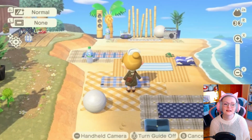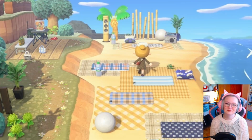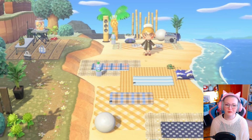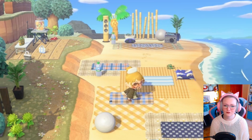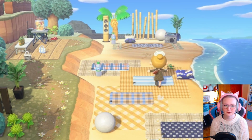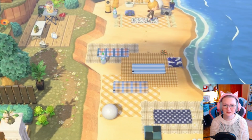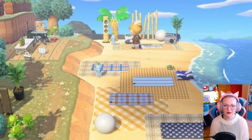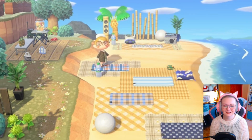I'm obsessed with this yoga beach. This might be one of my favorite spots on the island because it is just so calming feeling. And I actually made a mat for 4 different kinds of villagers and also a mat for our teacher. So our teacher is actually Elise on this island. She is the yoga instructor. I gave her like a neon leopard print. This is Graham's mat.